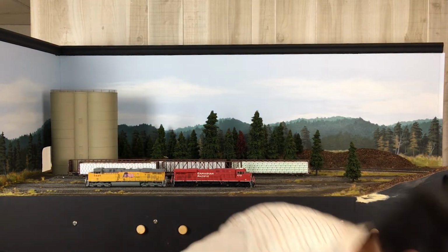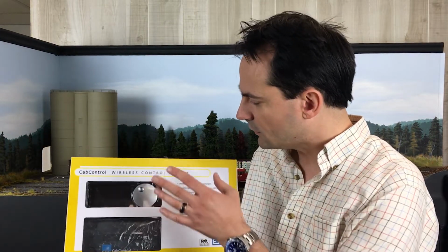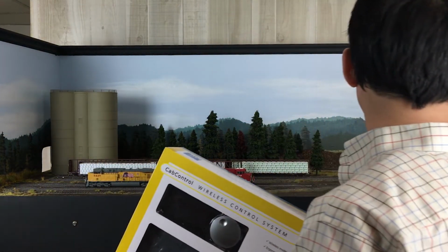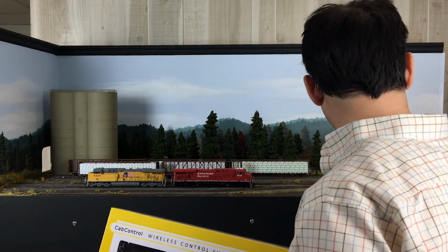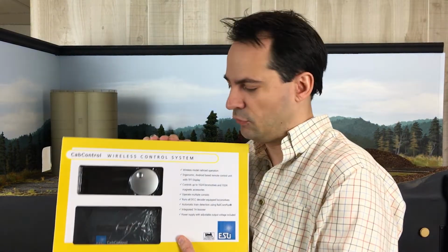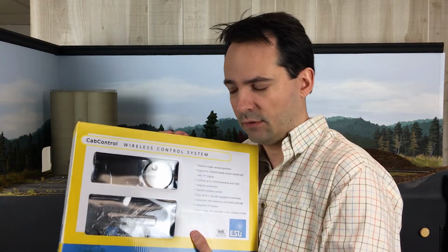One thing I did get, which I'm pretty excited about, is the ESU Cab Control system. This is a new DCC system for my layout. I was using the NCE Power Cab before. It's kind of a starter system, great for smaller layouts. This one's going to be a little bit larger of a layout with more engines running on it, so this wasn't really going to cut the bill. So I decided to go with this, and I'm super excited to open this up and get to using it.